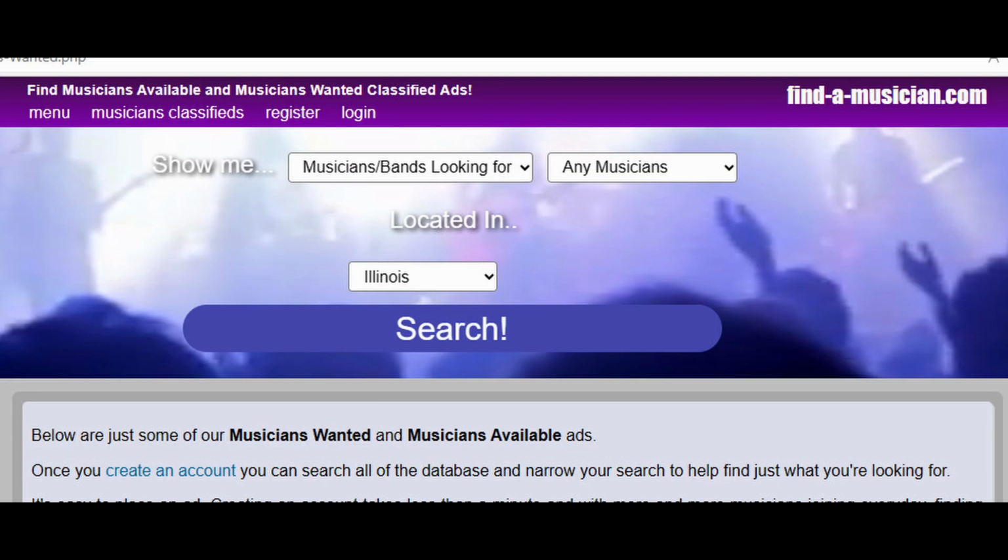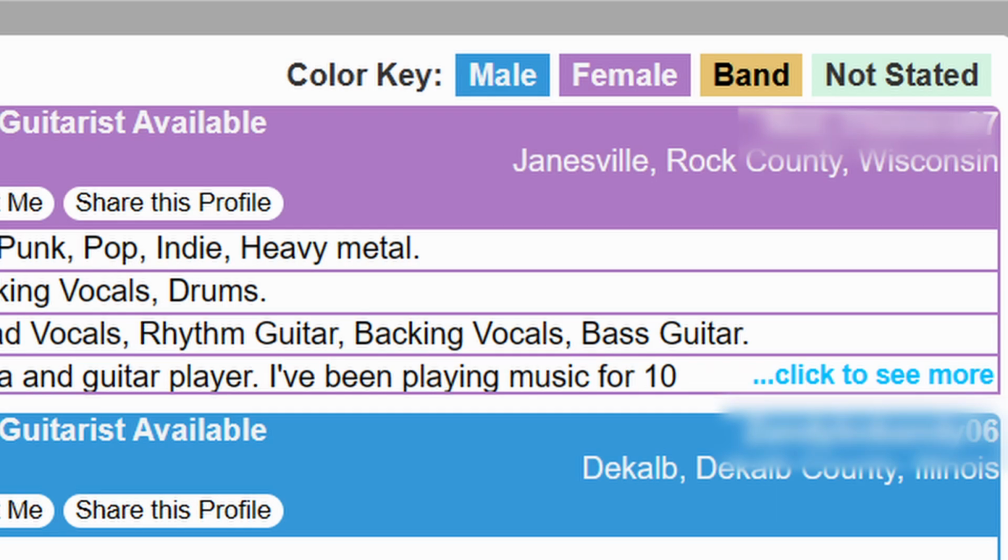So this one's called findamusician.com, and because this is a still picture, you can't see that top banner is animated, which is cool. But outside of that, the rest of the site looks like it was designed in 2012. It's basically an old-fashioned bulletin board looking website. So it's got kind of this weird colored key thing with the ads. You've got blue for male, sort of this lavender for female, and this mustard yellow for band, and then a light green for not stated.